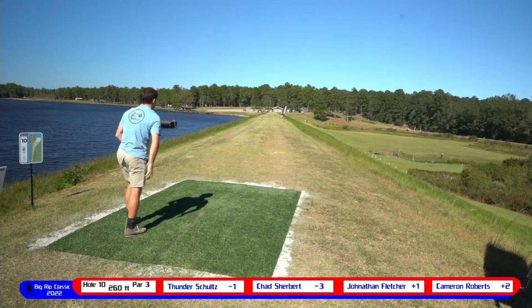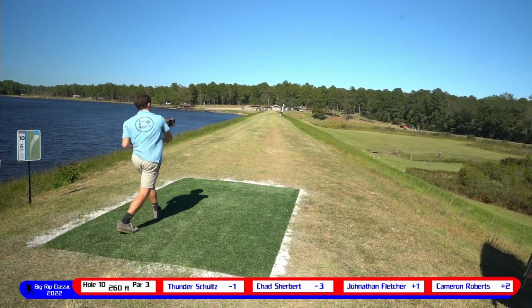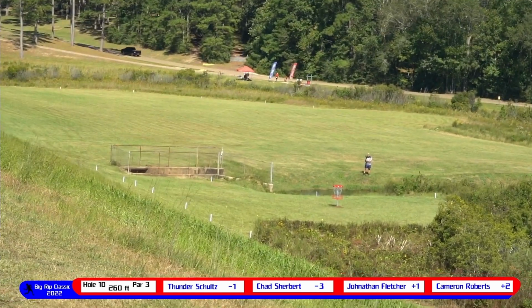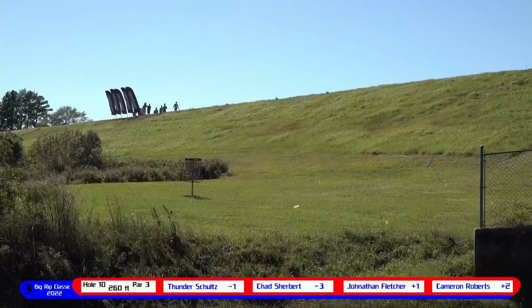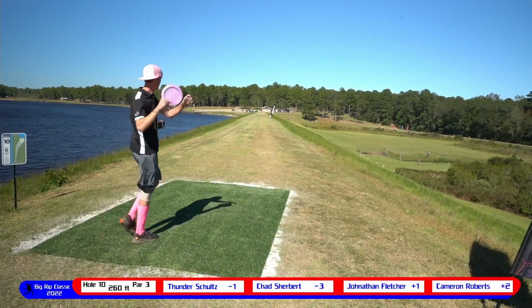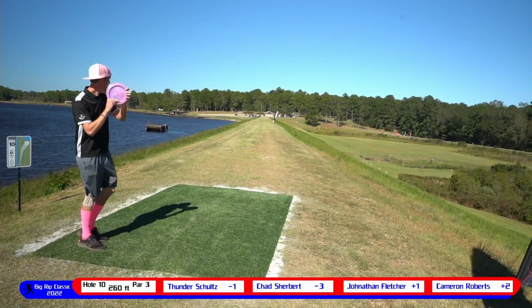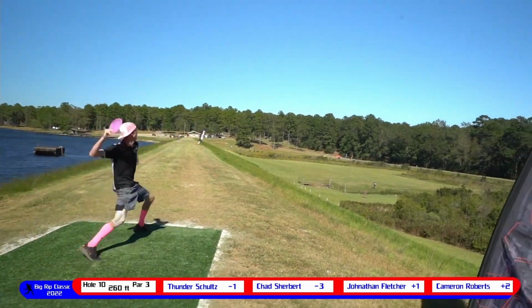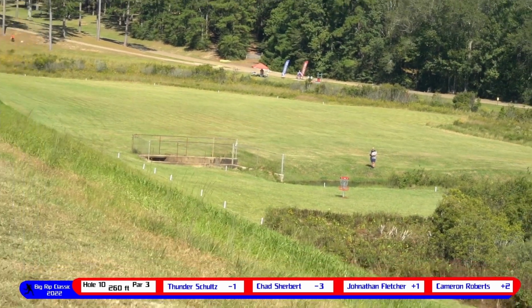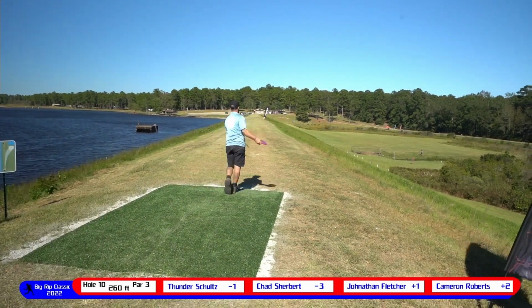I think he was expecting the disc to just push down with that crosswind coming off of the dam. Jonathan lining up, looking to make the correction. And like we said, at the top of this dam, you're the most exposed to the wind. That was a good run right there from Jonathan. But as you get under the dam, I would imagine that's not nearly as windy, and that's probably what happened to Thunder's shot. He was expecting the slam, and the wind deceived him at the bottom of the hill. Cameron throwing it lower, trying to not get in the wind, and throws it too low, and unfortunately never comes up to the island.